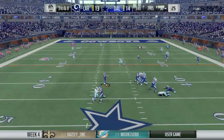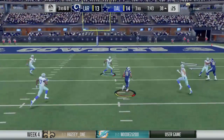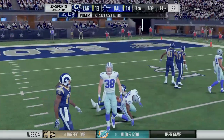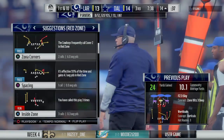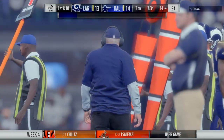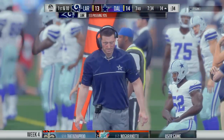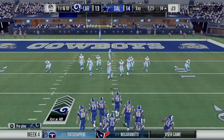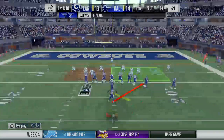Now Rivers. He finds his man. It's Austin. And he gets this one all the way down inside the 15. That one goes for 24 yards. They hit that crossing route really well. Excellent timing, puts it right on him, and he keeps running. Yeah, turned it upfield for good yardage.